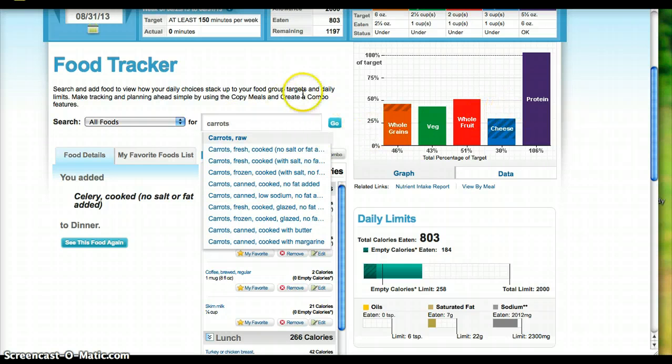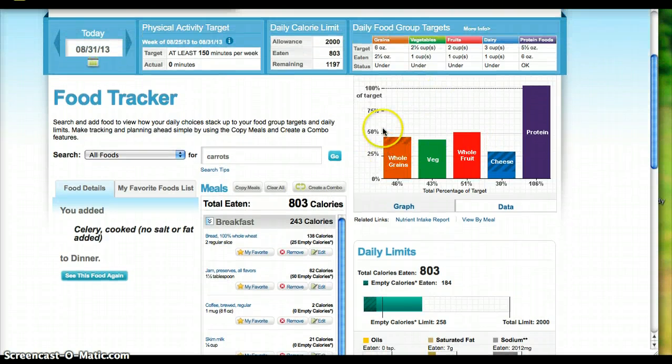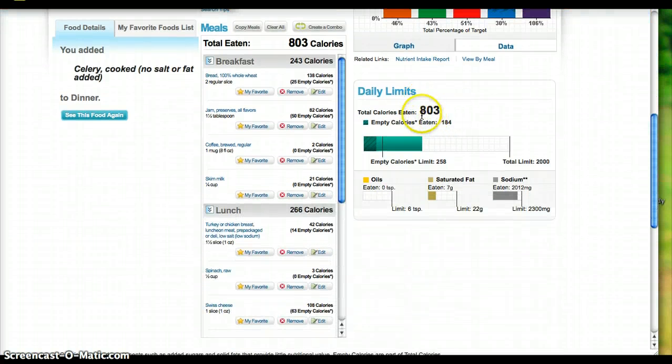When I'm finished with everything, my goal is to look at my daily food group targets. And your goal every day is to have 100% of each food group. As you could see, I actually didn't have 100% of all the food groups, and I had over 100% of some of them. I actually had more protein than I thought, so I would have to go back and change my paper. Also over here, when you're finished, it's going to show you how many calories you had eaten during the day and how many of those were empty calories, which, if you remember from the MyPlate webquest earlier, empty calories are oils, saturated fats, and sugars.